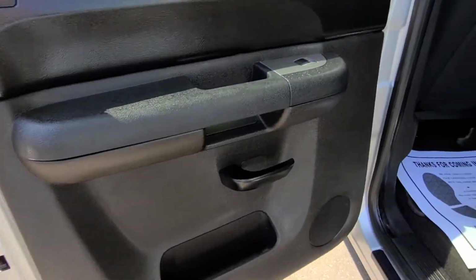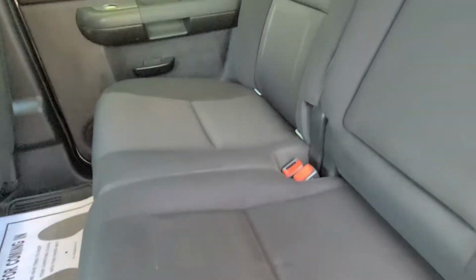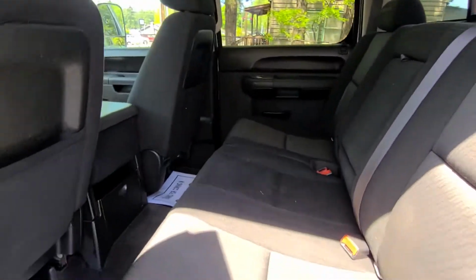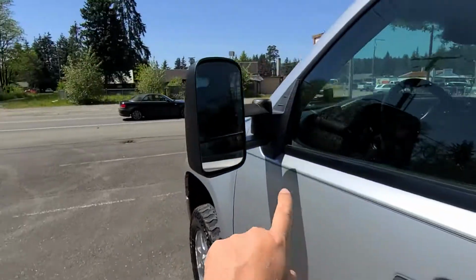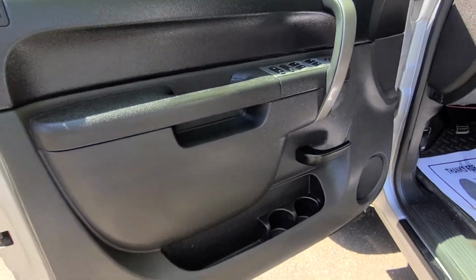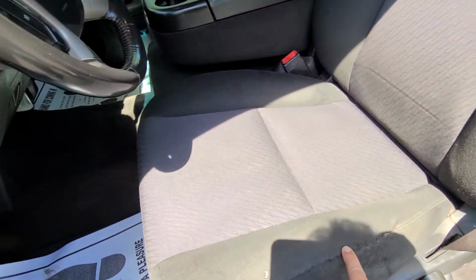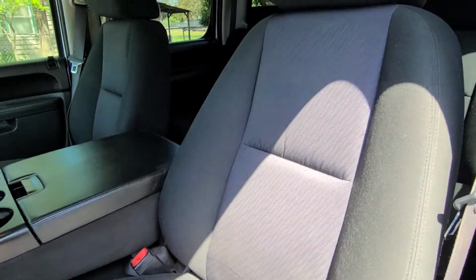Door cards look good. The seats actually look really good. Doesn't look like much of anybody has sat back here. Tinted rear windows. Does have the mirrors that extend. This door card looks nice. Does have power windows, locks, mirrors, and window lockout on the door. The seat, there is a little bit of wear, which is common on most trucks, getting in and out.